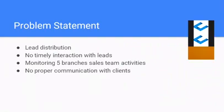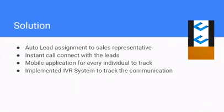Okay, the leads are received from different branches, where as an entrepreneur, you could not find what happens to the leads received by each branch. And there is no proper communication with the clients. When sales executives talk to the leads, as an entrepreneur, we don't know what communications they are making with the clients, whether they are the right communications, whether they are pitching the right content. So it is a problem of Mr. Balaji.